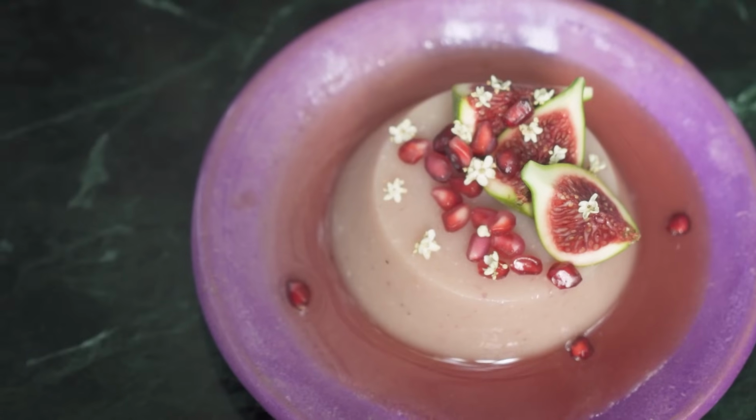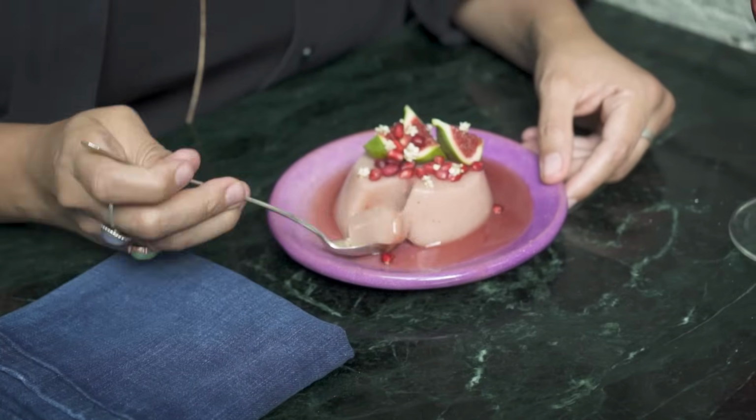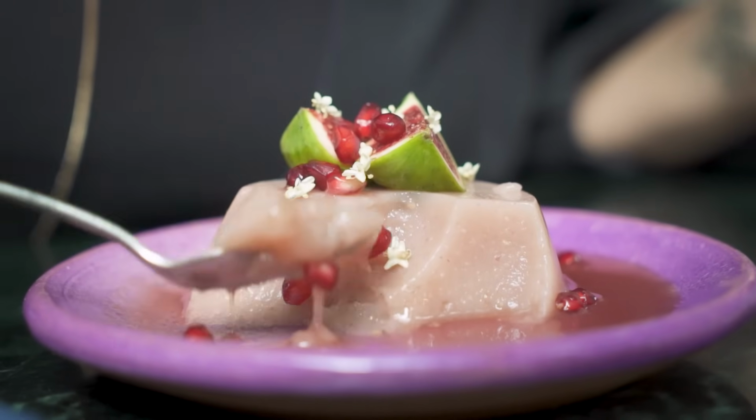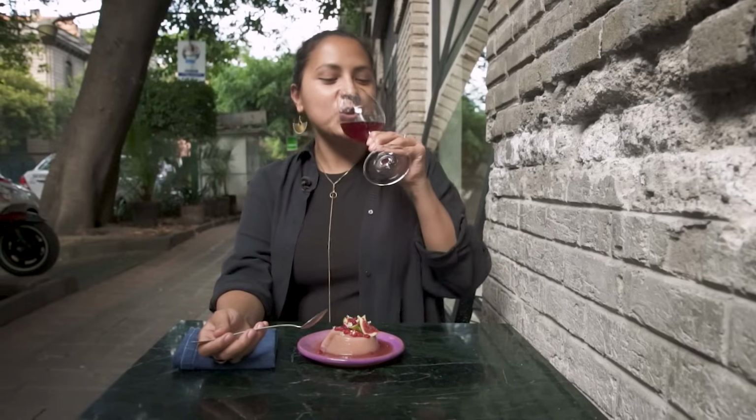Love it. Thank you so much, Norma. You see the texture here? This is so soft. This is bomb, you guys. This is, I think, the best end to the whole day. The only thing that could make it better, a little bit of wine.